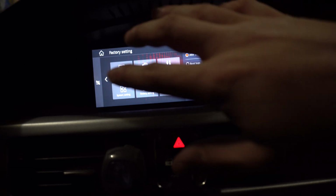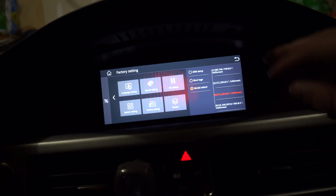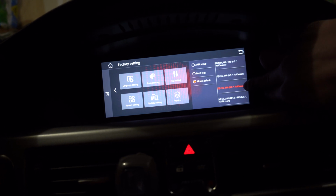So all you have to do, if your regular BMW interface is messed up, just go to model selection, and if you have the same as mine, it's this one right here, the 8.8-inch full screen. So that way, whenever you swap back over, if you ever do, it all fits right, and all the dimensions are the same, so make sure you do that.